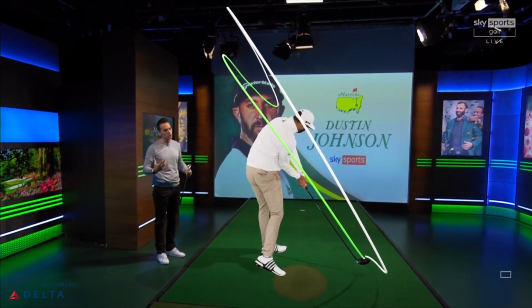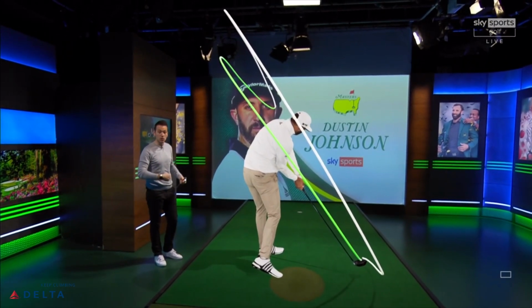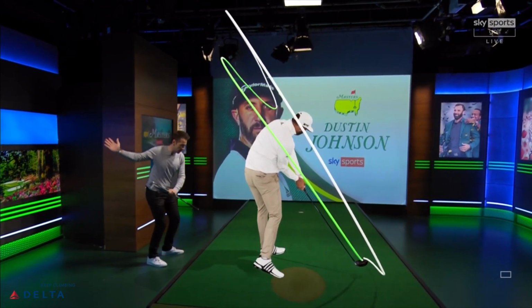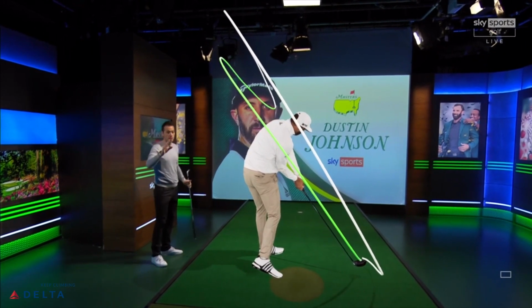He is an athlete. He is super strong through his core, and he's getting to use that. Rather than having to wait and throw those hands and arms at it, he can just turn, turn, turn, turn, turn. That is the secret to Dustin Johnson.